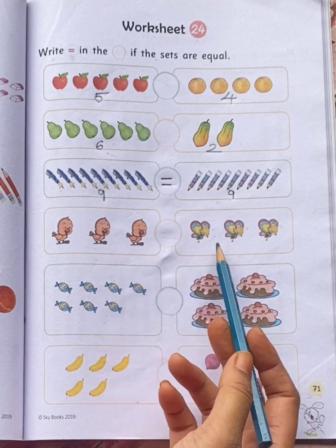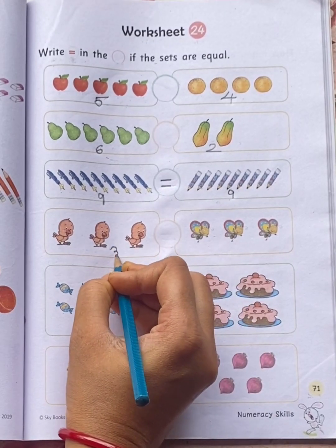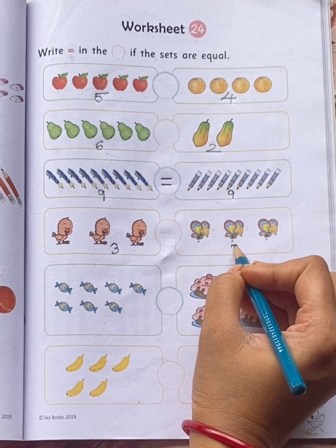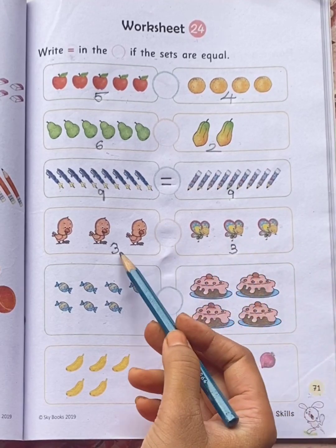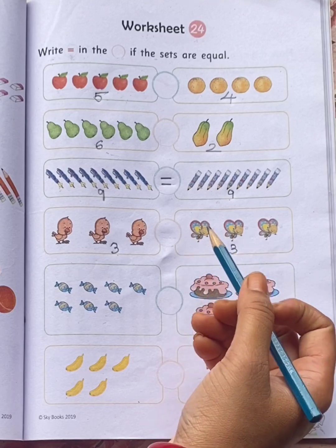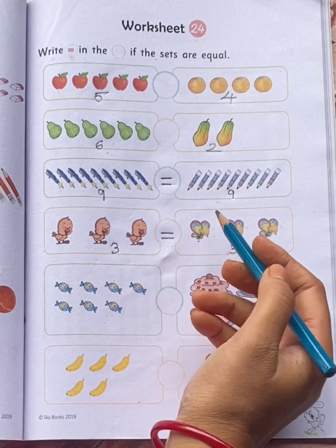Now see the fourth set. There are 1, 2, 3 birds on the left. And 1, 2, 3 butterflies on the right. Are they equal? Yes, they are equal. So right here, equal to.